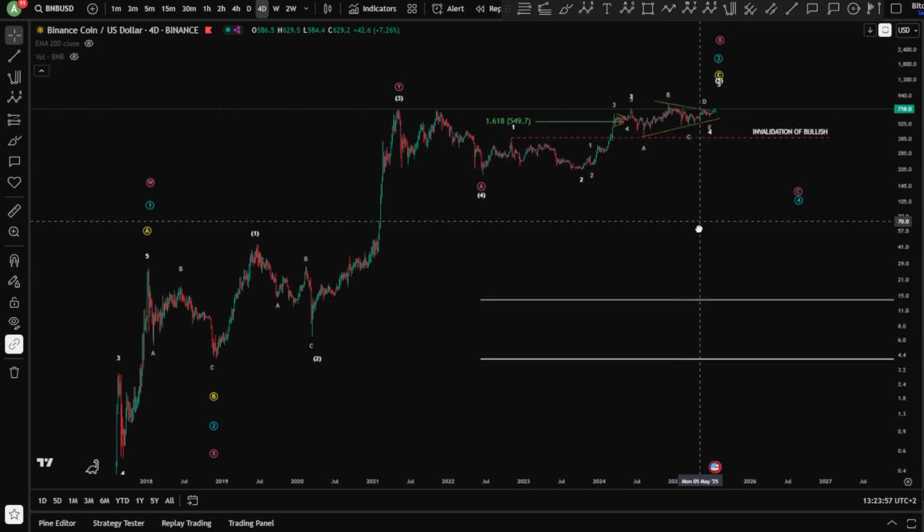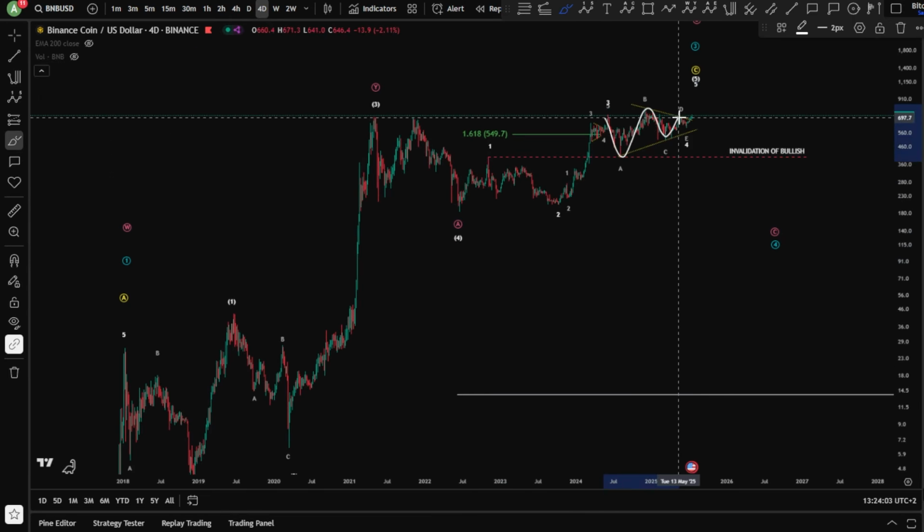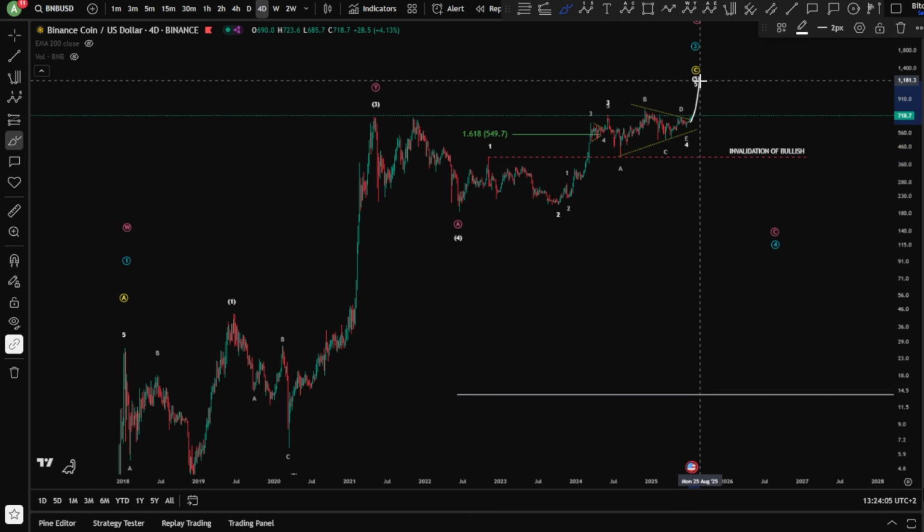Of course, unfolding logarithmic here. And 1, 2, 3, 4, and a 5. This wave 4 has finished, as well as A, B, C, D, E, very clearly. And you're looking for this final wave 5.